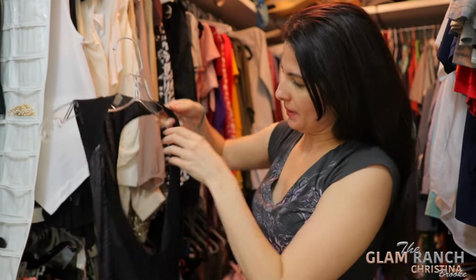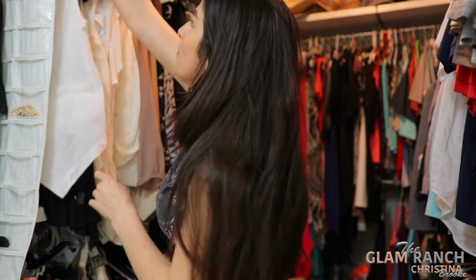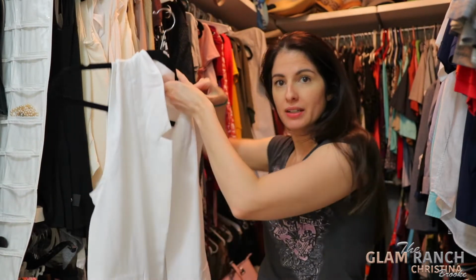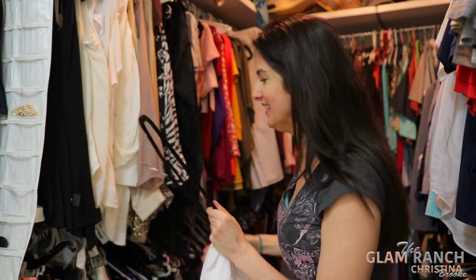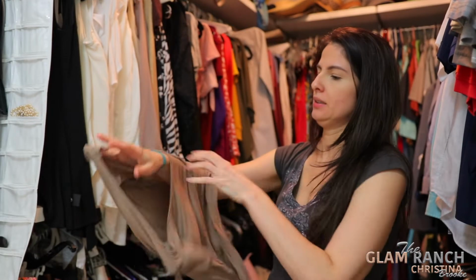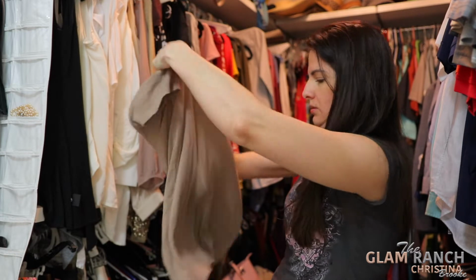So here in the front we have this little vest. This is cute. I like this just to throw over something. I bought this on sale at Nordstrom Rack, and it's a little vest, but every time I wear it I think I look like a waiter, so I think we're gonna part ways with it. Because every time I put it on I'm like, do I look like a waiter today? So I think it's fine. Goodbye.